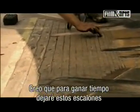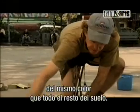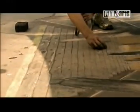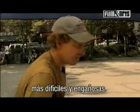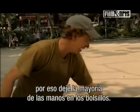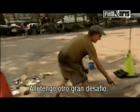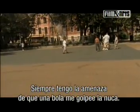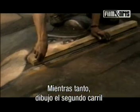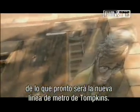I think to economize on time, I'm going to leave these steps the same ground color as everything else. Hands, I find, are one of the most tricky, difficult things. It's a nightmare, which is why I shove most of the hands in the pockets. There's another big challenge coming up there as well. There is another crowd of baseballers that have arrived. There's always a threat of a very hard ball hitting me on the back of the head. Meanwhile, I'm drawing in the second rail on the new, shortly to be open Tompkins Square metro line.